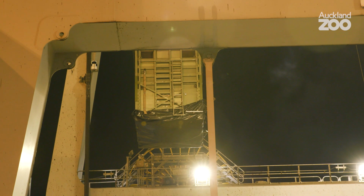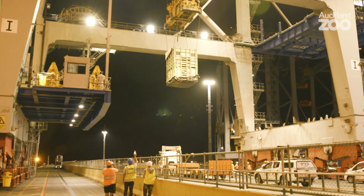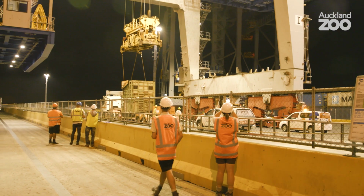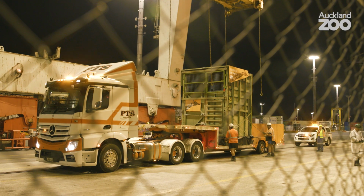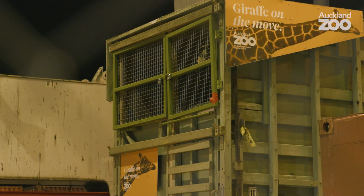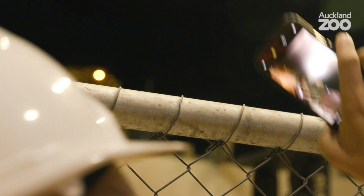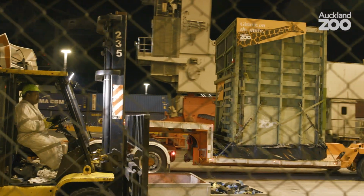There he comes. Good, I think. It's slowly coming off the boat now. Perfect, eh? Welcome to Auckland, man! He seems curious and alert, so that's good. Success, yeah. So now we're gonna head back to the zoo.